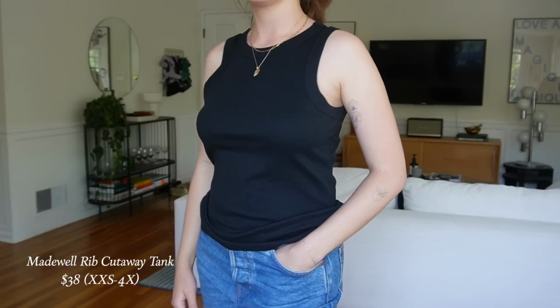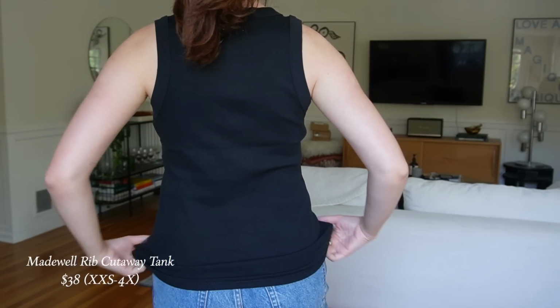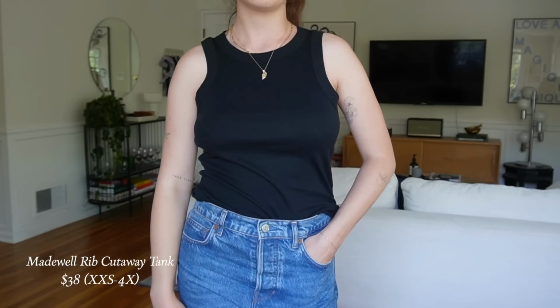However, this feels too big, and I got my regular size, which is a small, and I often have to size up in tops because of my chest, but I just bought everything in a small across the board, and I love the fit of this, but it's hard to judge because it does just feel a little bit loose, and I like my tank tops to kind of snatch me in.